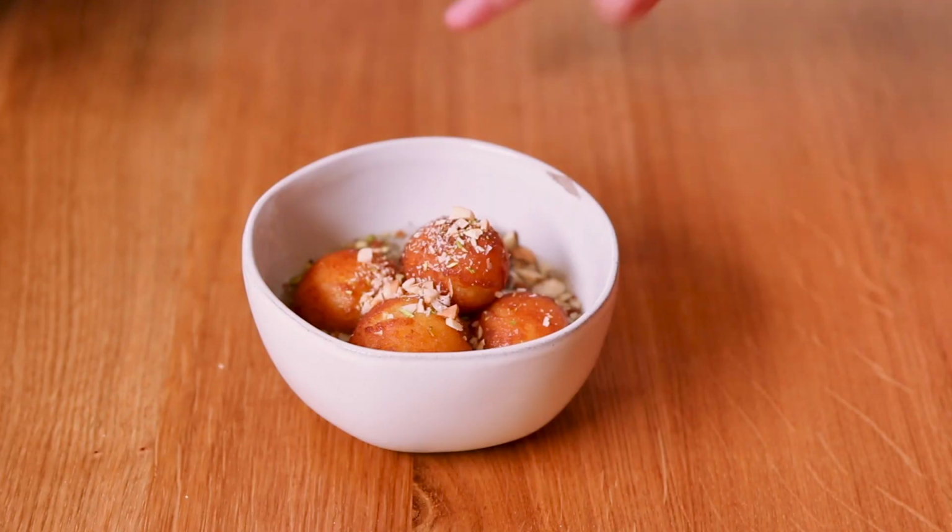Is this like one of your favorite desserts? I mean, it seems really popular. I've definitely heard the name before. It is definitely popular in the northern side of India. My mom used to make this a lot when I was growing up. So this is very special to me also.